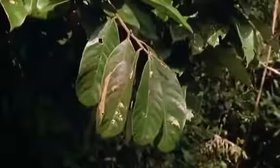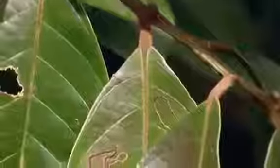Another kind of forest, a tropical one in Australia. And hanging high in the canopy and made of glued-together leaves, a nest of rattle ants.